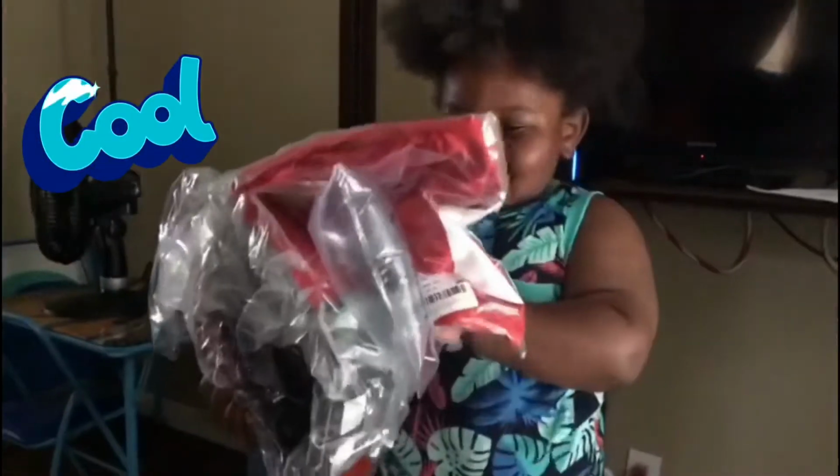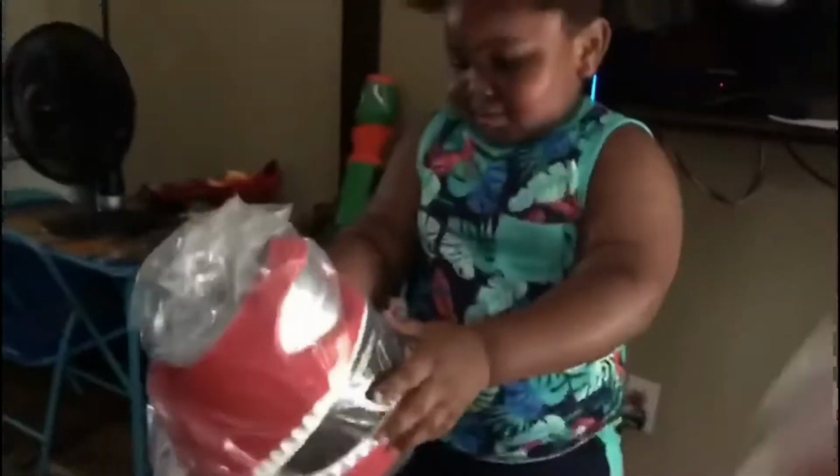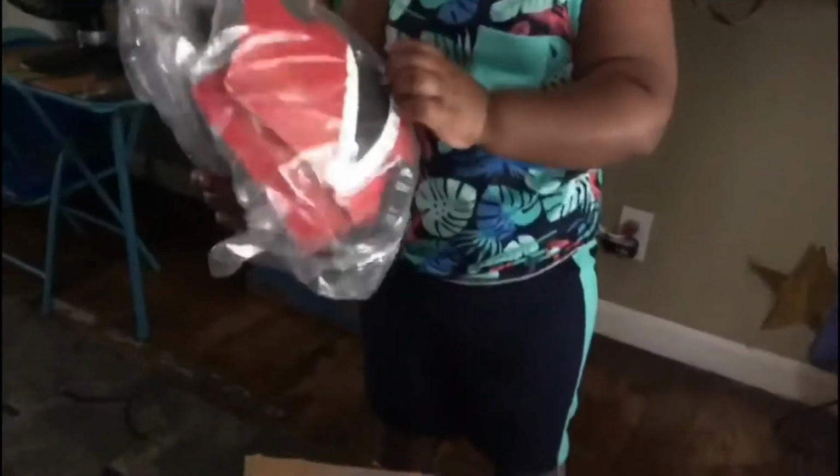Uh-oh, we got it. Okay, let's put it on the floor. Let's see what's in there. Also ordered this stuff. Open it up. Let's open this first. Okay, so he got a shirt, which is really big for him. He got a Power Rangers shirt, because he loved the red Power Ranger. Okay, he got a Power Ranger.